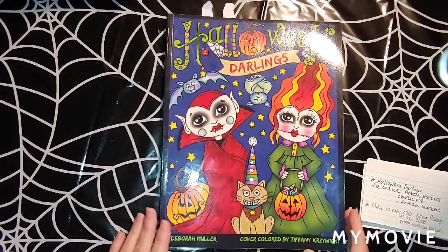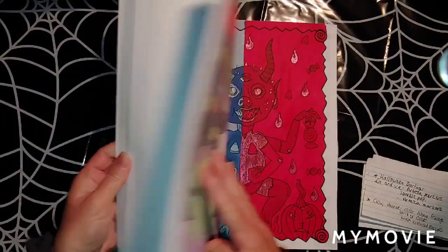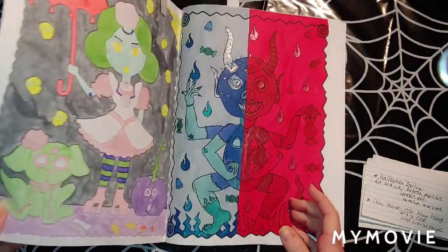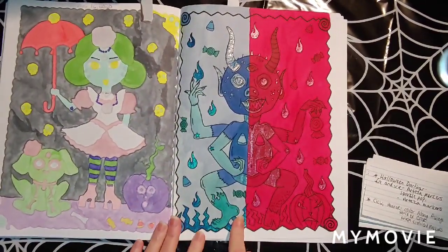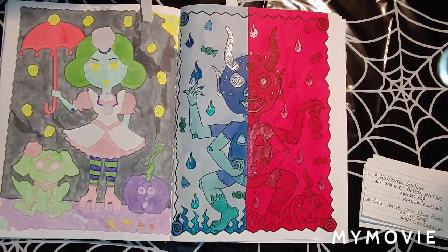All right, this is Halloween Darlings by Deborah Muller. This one I've done the Fire and Ice. This is the first one I've done, the Fire and Ice. And I thought it was going to be easy, but it turned out to be harder than what I thought it would be. I didn't really know what I was doing. And I talked to Nikki, and she said I done it right. She said you can also use a hint of orange in the color.